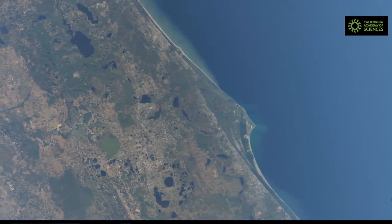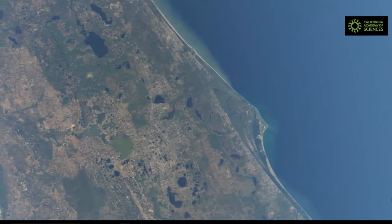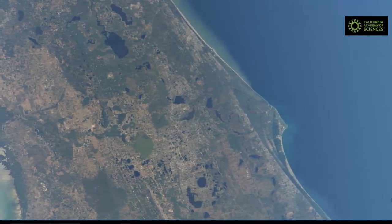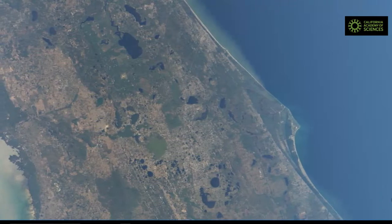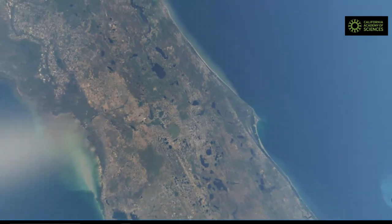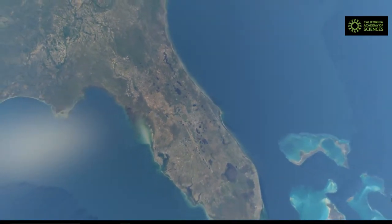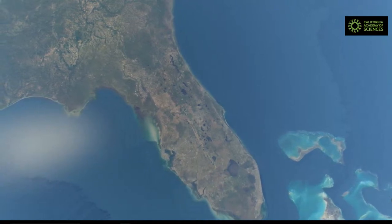Now, it varies depending on where you are over the Earth and how much the atmosphere expands or contracts, but generally, they use this distance, 100 kilometers, as that boundary. But we're going to go higher than this. We're going to go four times this height, 400 kilometers, or about 250 miles. And that is the orbital altitude of the International Space Station, so about here. So now we can see more of Florida.